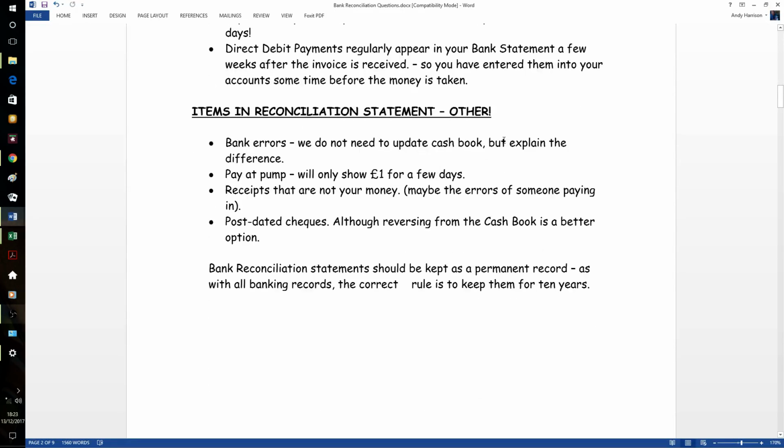Then the other items that should appear in the reconciliation statement, bank errors, it's their mistake, don't need to update our cash book, but we've got to explain the difference. If we use pay at pump, pay by debit card for some fuel, it's only going to show £1 for a few days, so if we bought £25 worth of fuel, pay at pump, we'll need to put £24 in the reconciliation statement because the £1's there to balance off the totals. Then, very unlikely but possible, receipts that are not our money. It'll go out in a few days time, so don't spend it, otherwise you'll end up in prison.